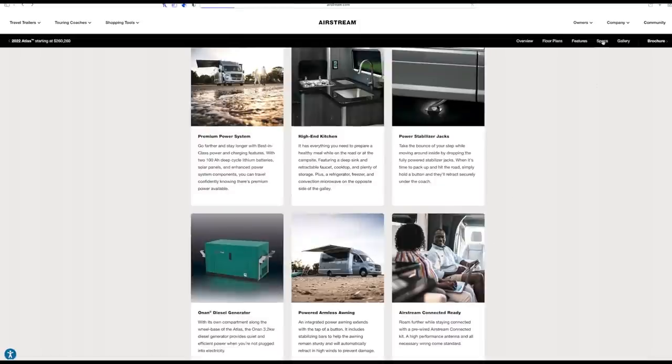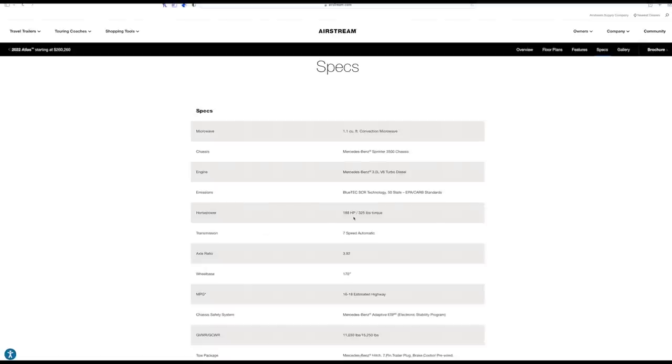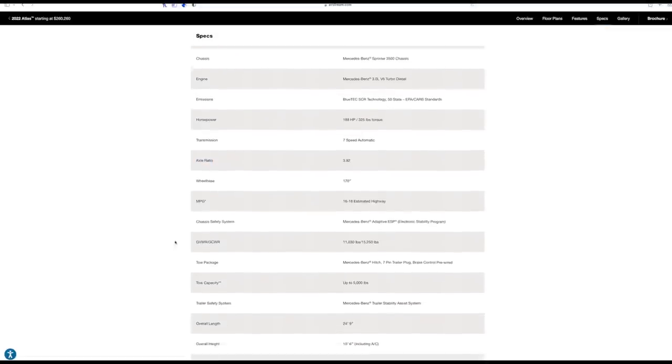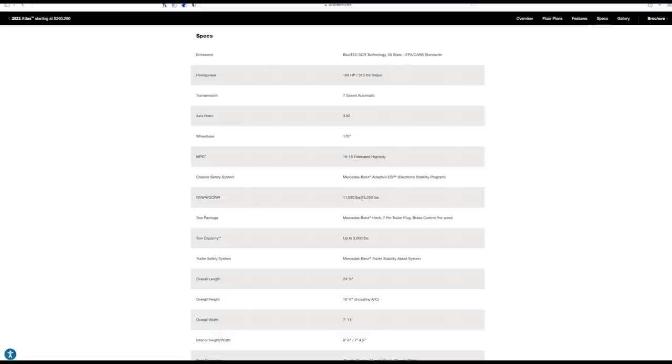Okay, let's jump over here into specs and see what this is all about. All right, microwave, chassis, everything the same, the same, the same. That's interesting, I don't know what the axle ratio is. I'm going to see if Leisure shows that. All right, let's see where we're going to get down. So it's got a 15,250 pound GVWR. That is going to be exactly like leisure travel vans just because it's the same chassis.